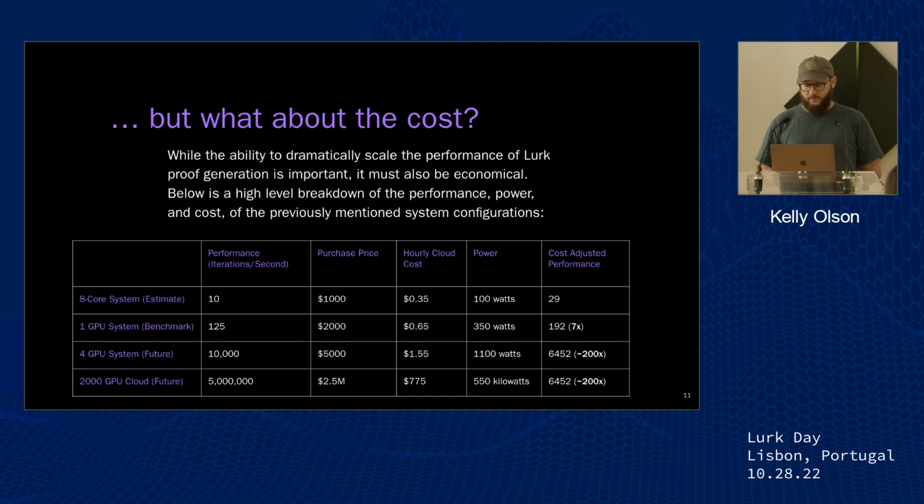So that's a high-level overview of the cost, but power is another consideration in all of this. If you are going to run something like this 2,000 GPU cloud to do all of your Lurk calculations, it's going to consume approximately a half a megawatt of energy. So this is like a massive amount of energy. Maybe in comparison to a Bitcoin mining farm, it's small, but it's still something that we want to reduce as much as possible.